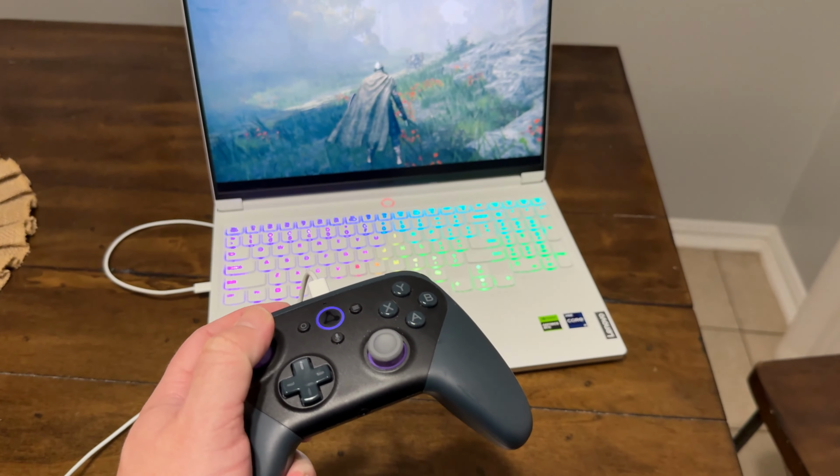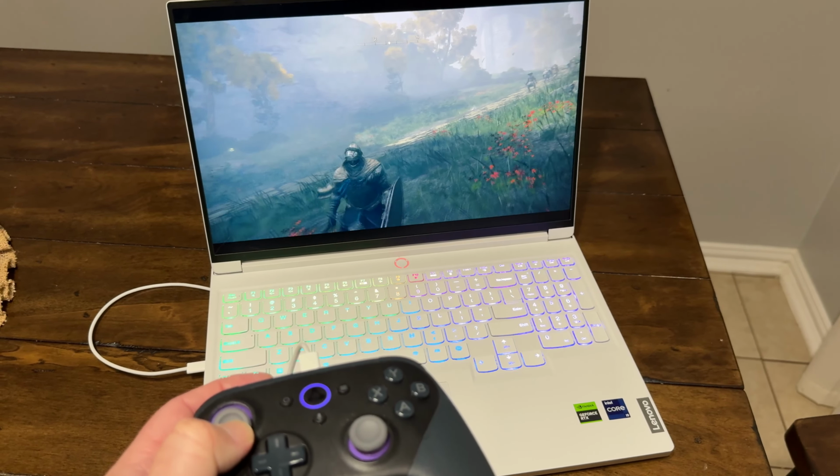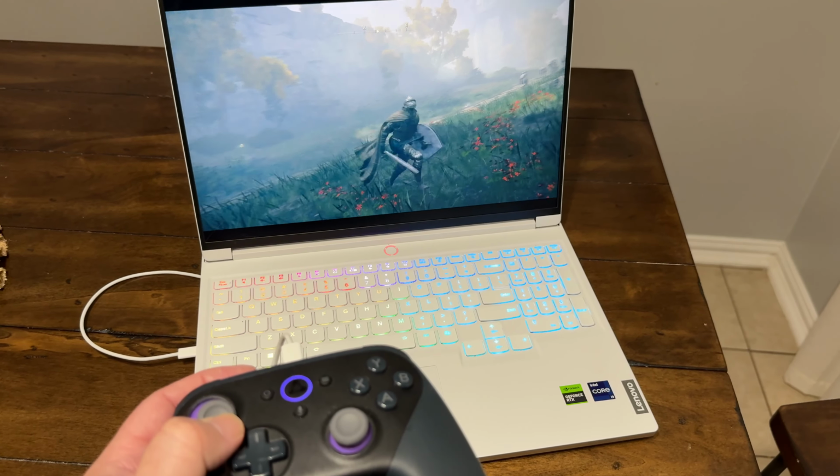So everything that I play on here, which of course I can't play Boom Beach. There's no Boom Beach on here. But I have played Elden Ring on here. I played Valorant on here. I played Call of Duty on here. I played Fortnite on here. I played The Last of Us, the remake. This laptop can play some serious games.